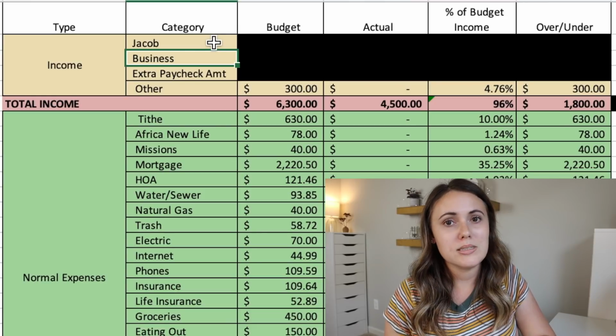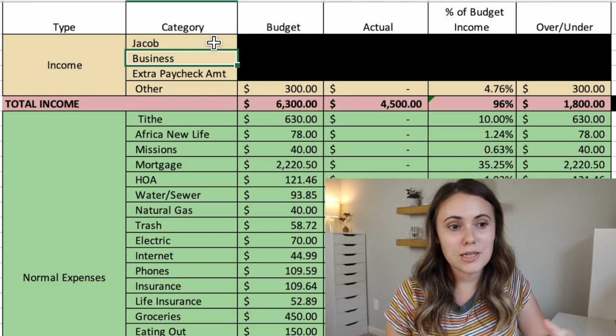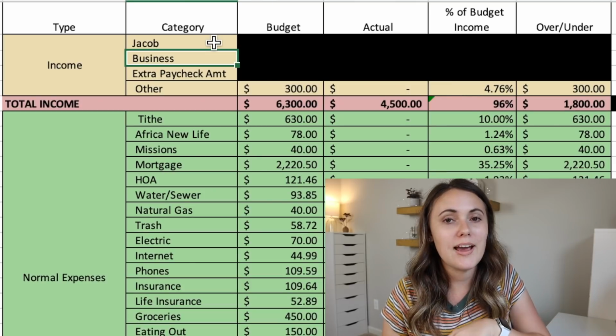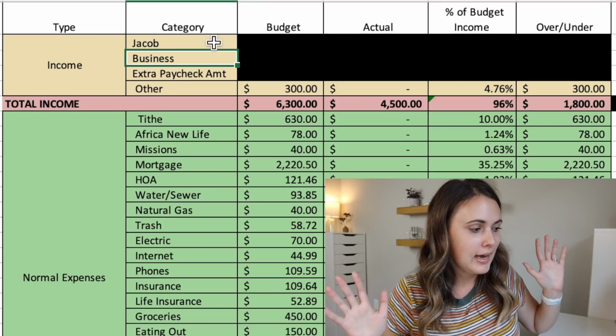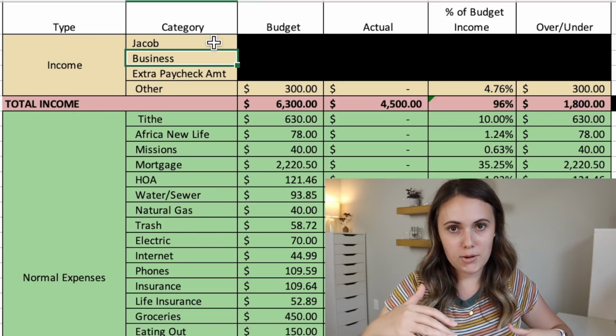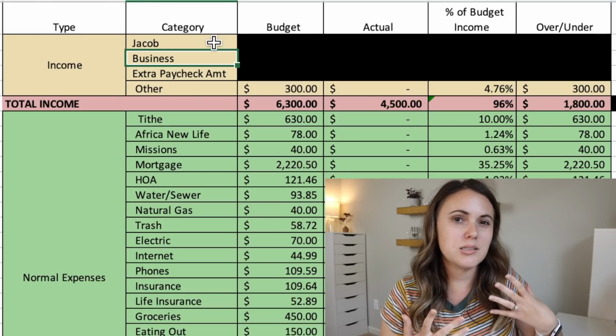And also with my business this year, I'm making more money this year for my business than I did last year. I'm making more money for my business this year than I did at my day job that I previously had. So it's okay. And I just know that there's higher months and lower months. So therefore, the amount of money that I'm bringing home from my business this month is a bit lower.